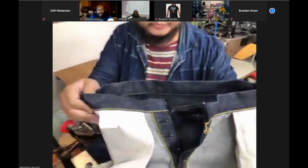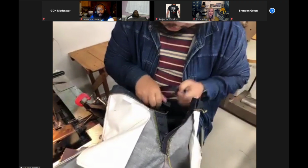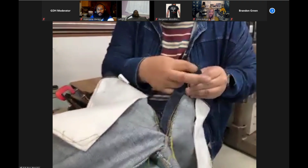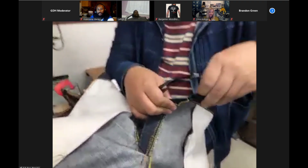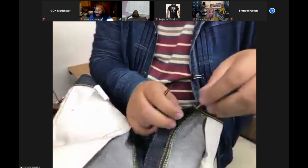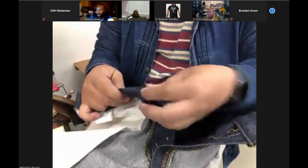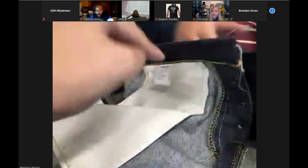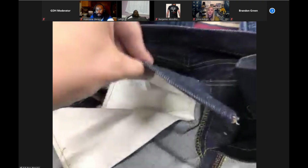So now the waistbanding is already done. It was just like a 3-minute job, but it seems it requires a lot of skills. I can't do that. I can only do the hemming. And then we're going to do the single stitching on the upper part of the waist belt.